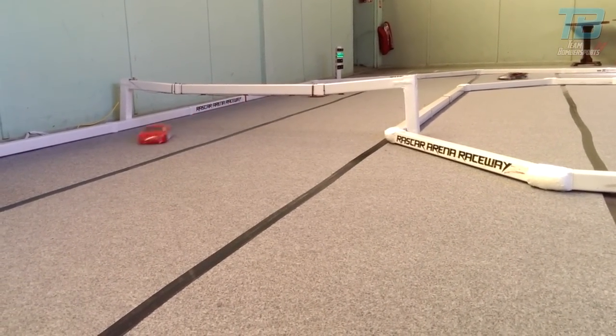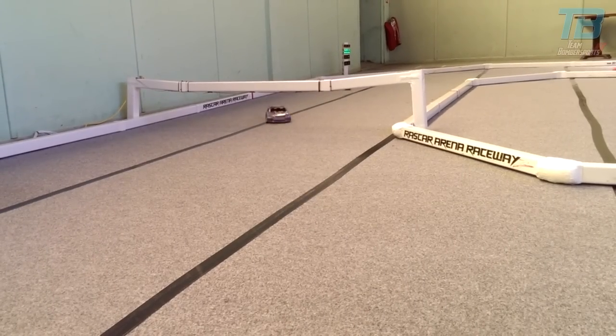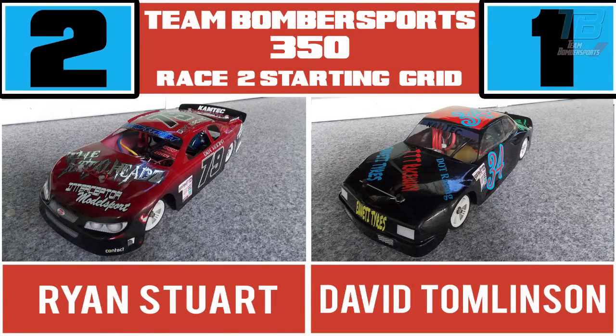So whilst the grid for the sprint race was a random draw, this grid is one decided by 2 rigorous shootout races, so Tomlinson is looking for a sweep of both the sprint and feature races, and after his form in the sprint, the likes of Ryan Stewart and co had better be packing their A-game for the 350-lap feature.